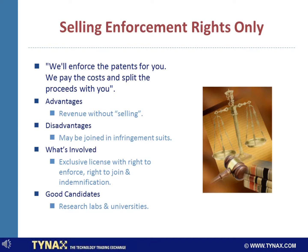These firms are essentially saying to patent holders, "We'll enforce the patent rights for you, we pay the costs, and you get to share the proceeds." Although the patent holder may be joined in an infringement lawsuit, they can be indemnified against resulting costs and liability. This is somewhat similar to engaging with a full-service contingency fee law firm.